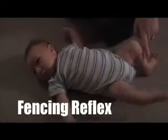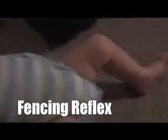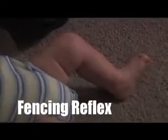See how this leg is bending? Like he's fencing. There we go. There we go. Good, Cam. Good. Get him. Get Daddy. Get Daddy. And that's it.